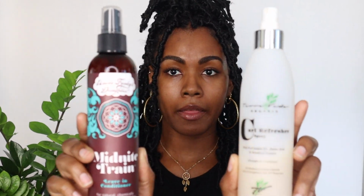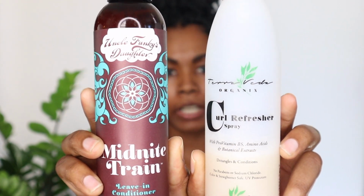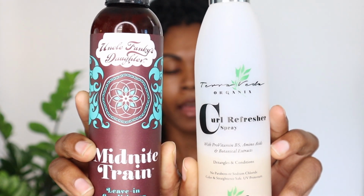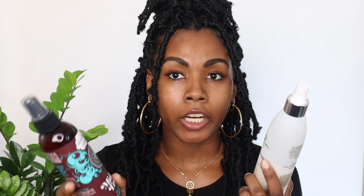Tip number 2. Make sure that you have some type of spray-on leave-in conditioner. It comes in handy. So I've been using these two. Uncle Funky's Daughter, Midnight Train, and I've also been using Therapeutic Organics Curl Refresher Spray. I started off using this one. It gives you a cool minty sensation. I literally go in, spray every single part, and then I go on my fingertips and I massage.